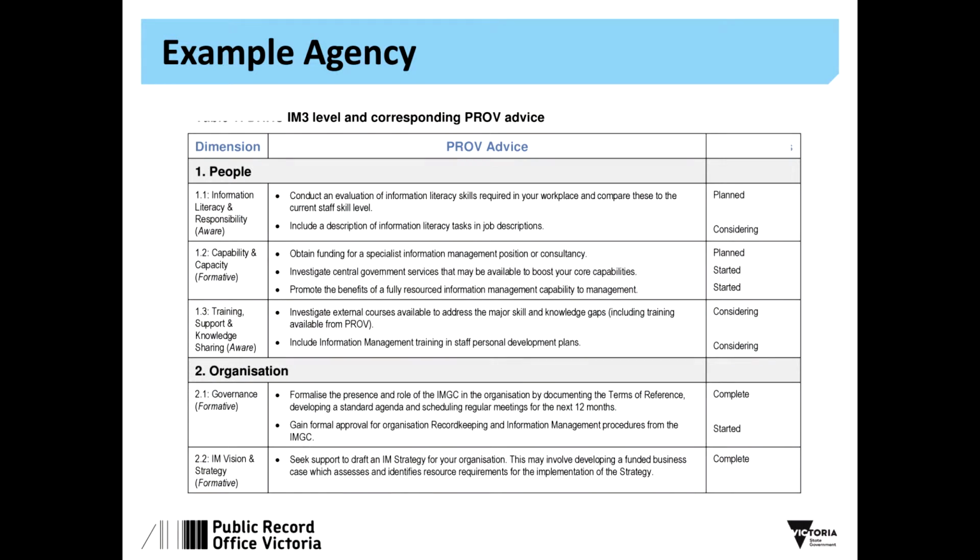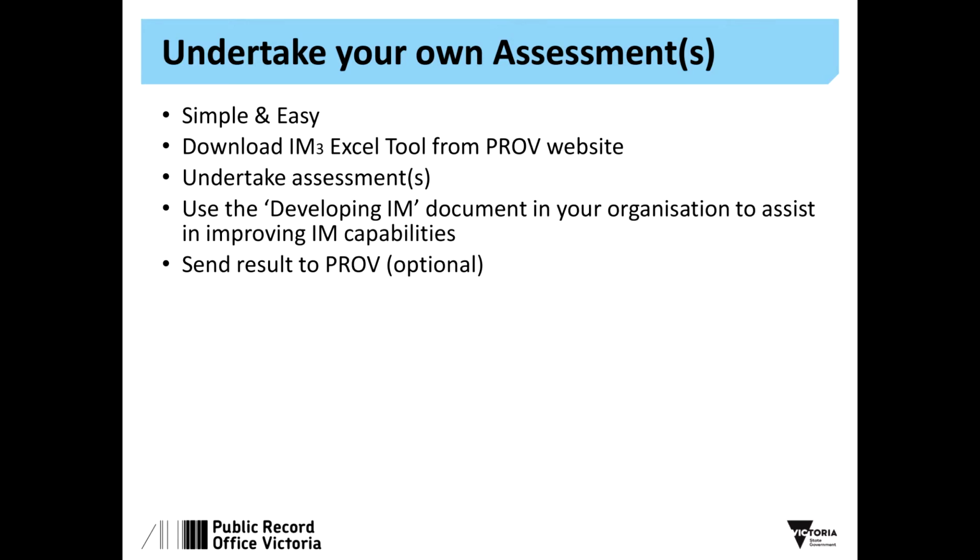What we've also done within the tool is present advice for the agency to be able to move on from one particular dimension and maturity level by providing information that is useful to them in that particular characteristic. It's a useful addition to the agency's ability to move forward. One of the things about this tool is it's very simple and easy. It is very easy to implement, and it's very easy to execute.